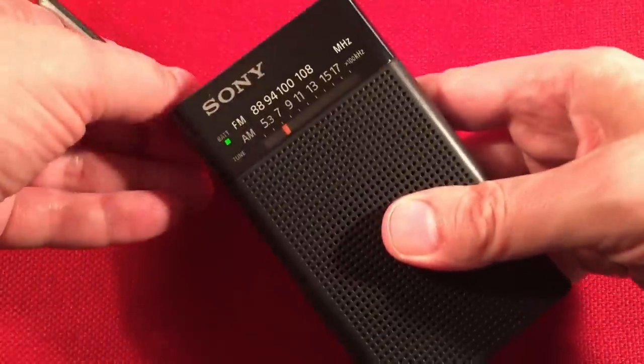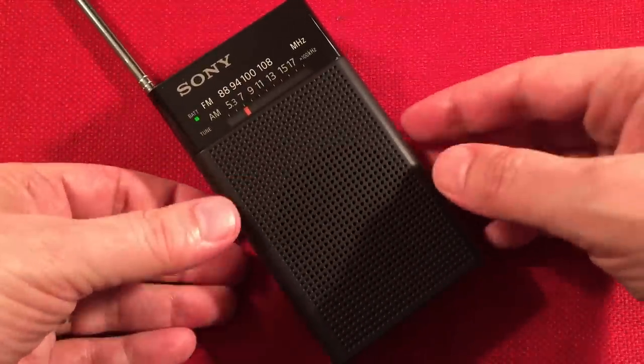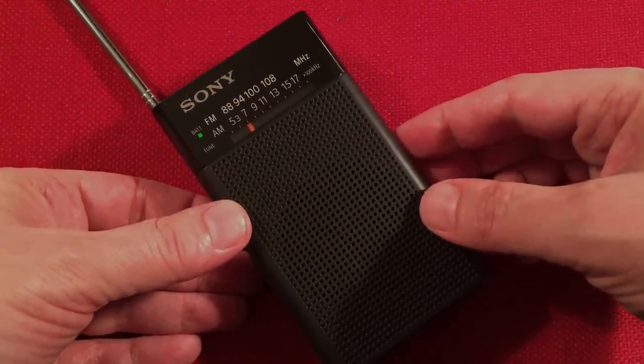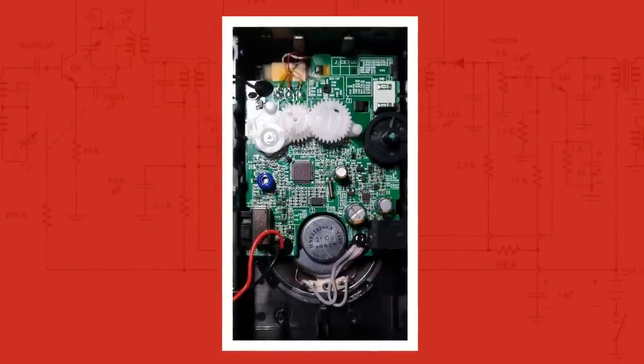Before I do that, though, let's take a look at the inside of this radio. Now, I didn't tear this apart, but somebody sent me some pictures of the radio they tore apart, and we're going to show you the internals of what this radio looks like. So here's this first picture. You can notice this PCB is loaded with different components.